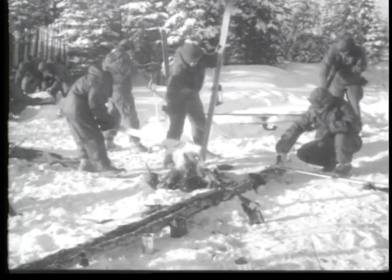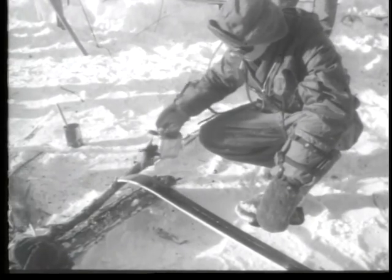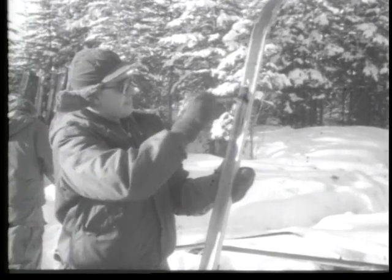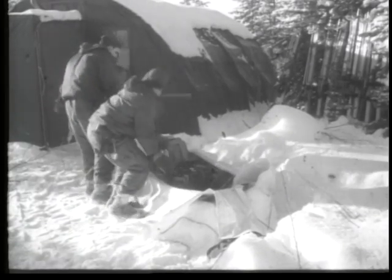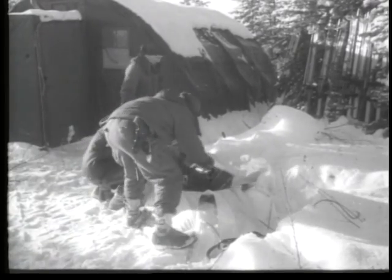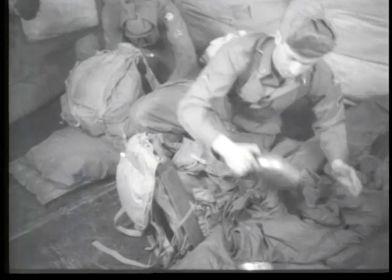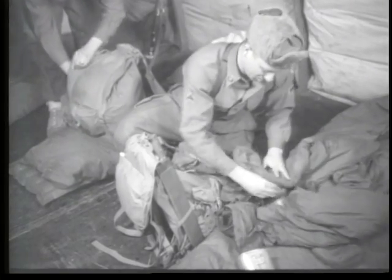Skis are conditioned for heavy going over cross-country terrain. Hot pine tar is applied as a protective coating. Care is taken in loading the akio, which is used for carrying equipment over snow and ice, as the company prepares to make itself self-sufficient on the march. When the temperature is low, water canteens are protected against freezing, and having the canteen not quite full keeps it from cracking.